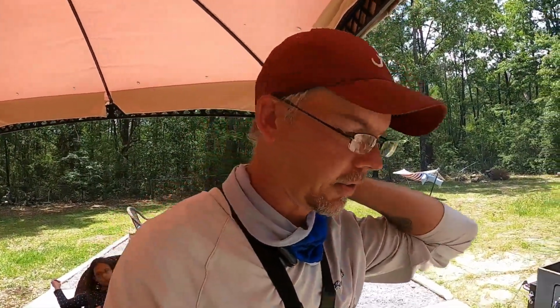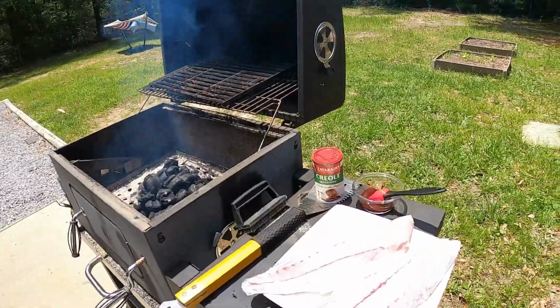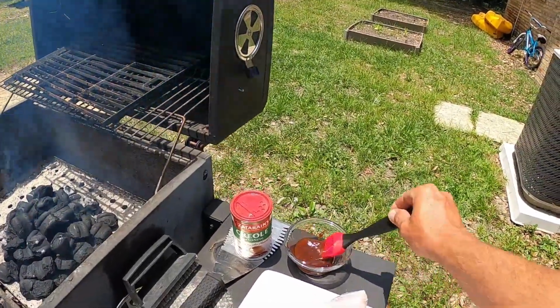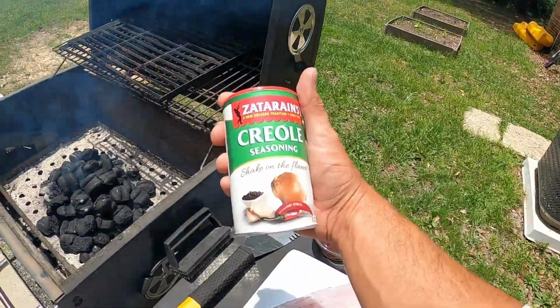Hey guys, so I'm back at the house, got that redfish cleaned up. I'm gonna try something a little bit different today. Hopefully it doesn't turn out too bad. Got the redfish fillets there. I'm actually gonna baste them with some Sweet Baby Ray's and some Zatarain's Creole.